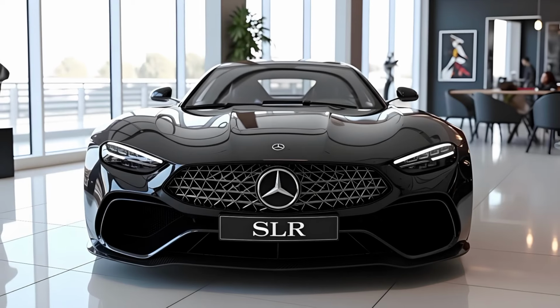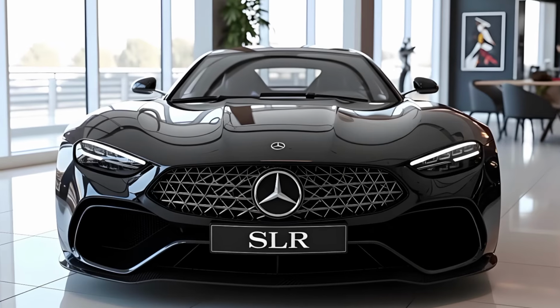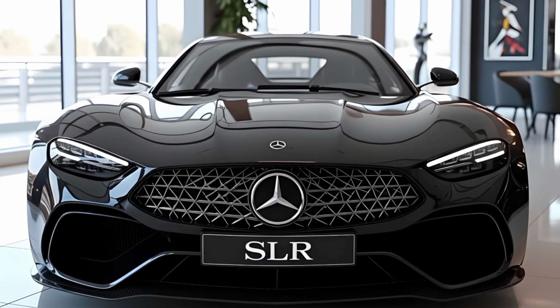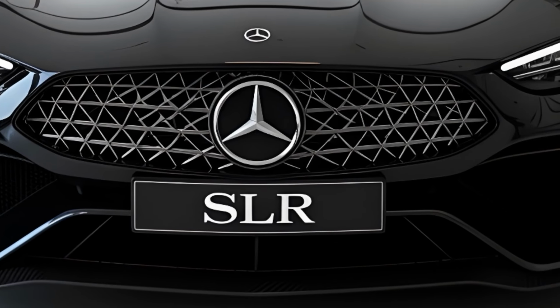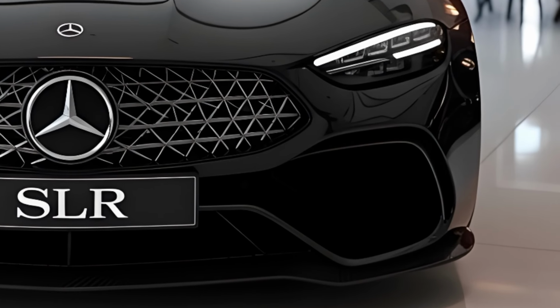It's more than a supercar. It's a symbol of what's possible when two giants, Mercedes-Benz and McLaren, join forces with one goal in mind: to build perfection. The SLR McLaren proves that even in an era of quiet EVs and autonomous driving, there's still room for cars that make your heart race.